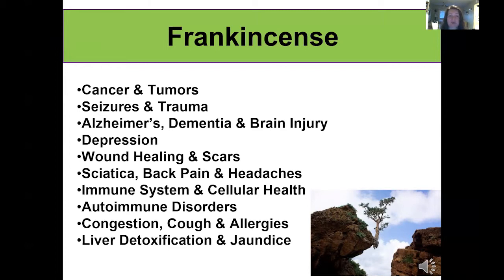And frankincense with copaiba, I always use them hand in hand. It helps with tumor growth and cancer growth and seizures and trauma, and it's like a wonder oil. When in doubt, use frank.